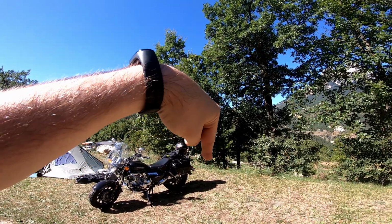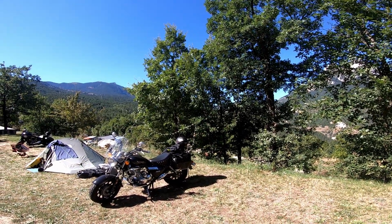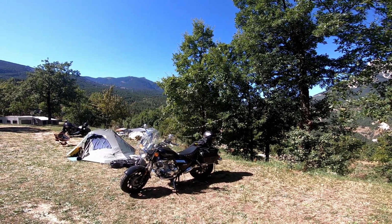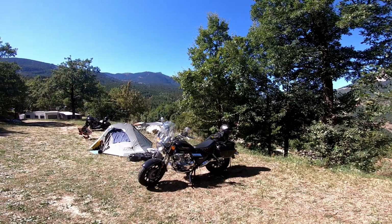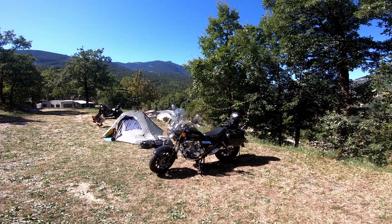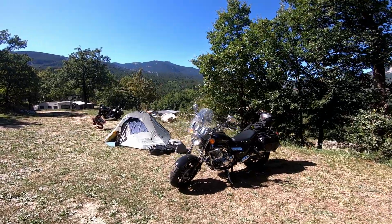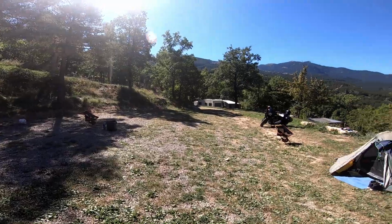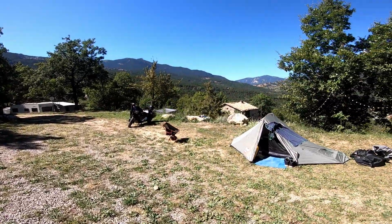So here we've got a nice spot of grass in the shade, perfect for chilling out in the chair, or even with the tent mattresses and the pillow, to lie down and have a nice afternoon nap. So this is how I camp.